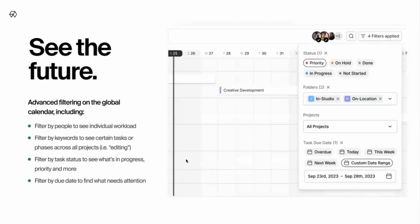All right, next up, big feature that we are extremely excited about. As many of you know, one of our most popular features is the global calendar and the ability to see all of your projects in one calendar view and have an overview of your entire production pipeline. But what we wanted to do is add even more visibility into that global calendar view. And so we're now going to be adding advanced filtering to this calendar.